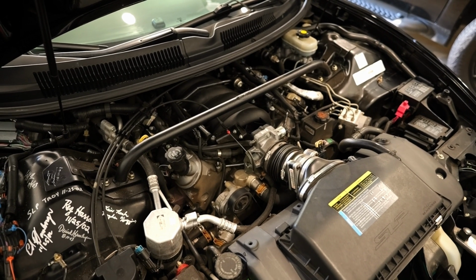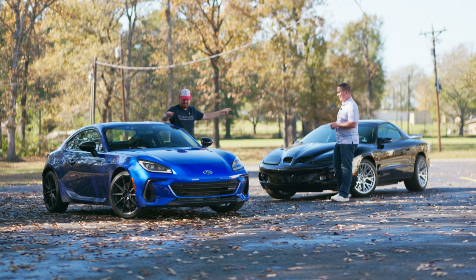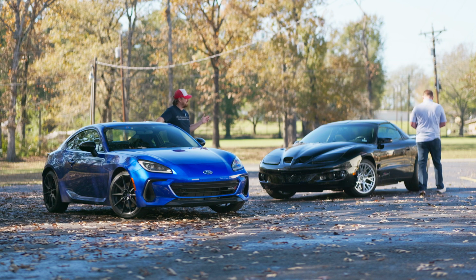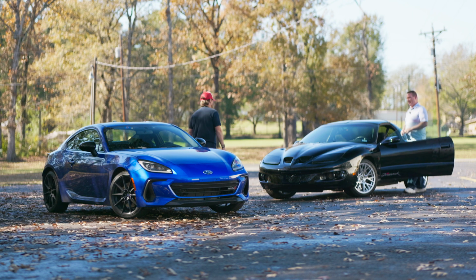But I will say, easier to get in and out of. Yep. Partially because of the seats. Cooler T-tops. No T-tops on this one. Yeah. And I think better visibility in that one. Well, I mean, who cares about crash tests?